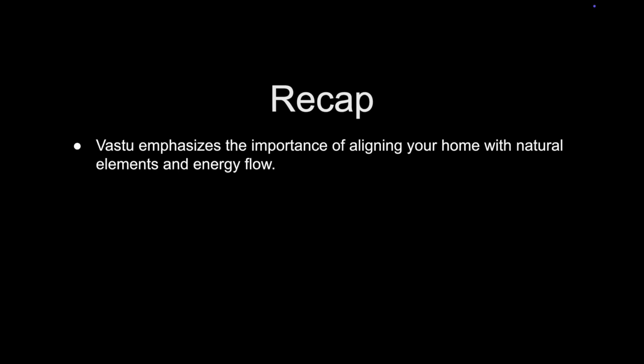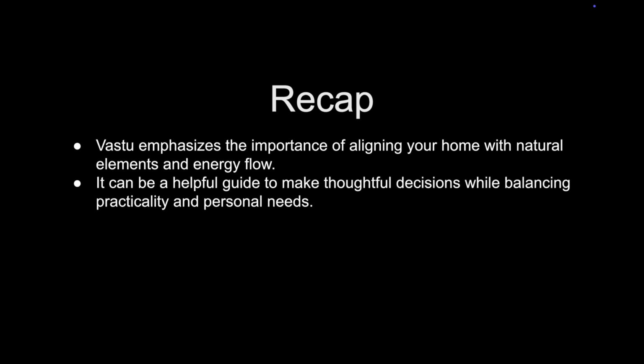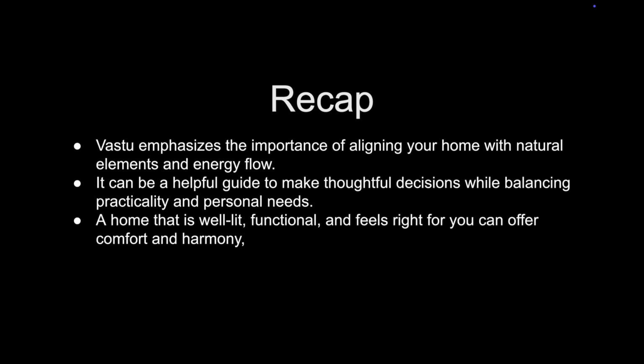Let's quickly recap. Vastu emphasizes the importance of aligning your home with natural elements and energy flow. It can be a helpful guide to make thoughtful decisions while balancing practicality and personal needs. A home that is well lit, functional, and feels right for you can offer comfort and harmony.